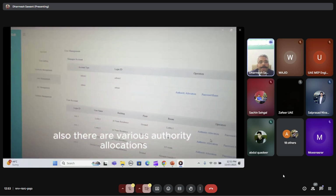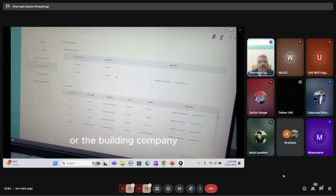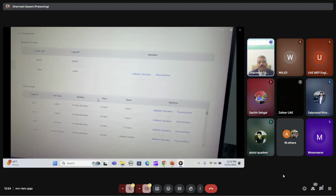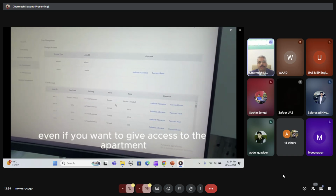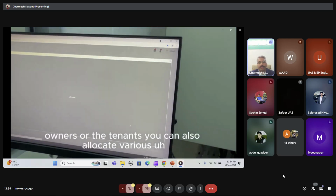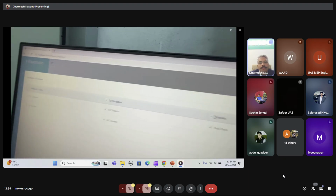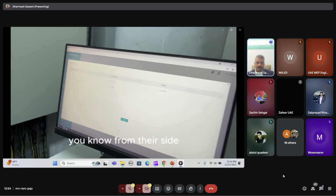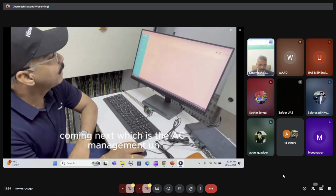Now, if you go here in the user management, there are various authority allocations you can have. The building owner or the building company will have the ultimate authority. Then they can decide what authority they can give to various users. Even if you want to give access to the apartment owners or the tenants, you can allocate various features which they can control as well as monitor from their side.